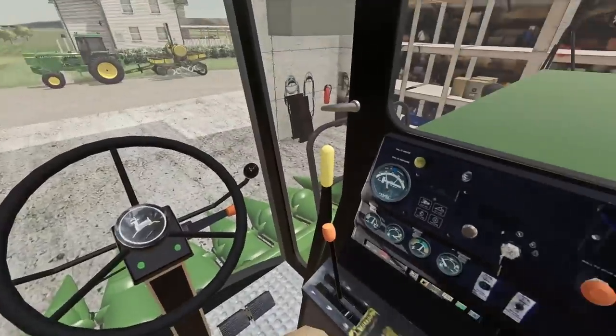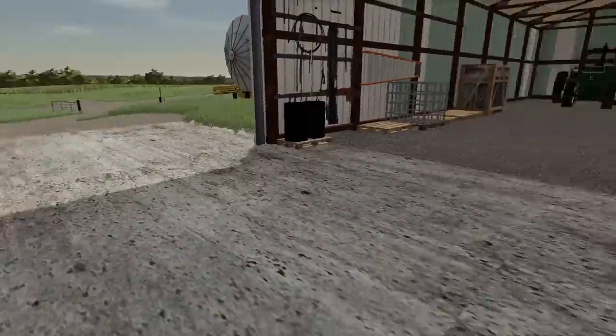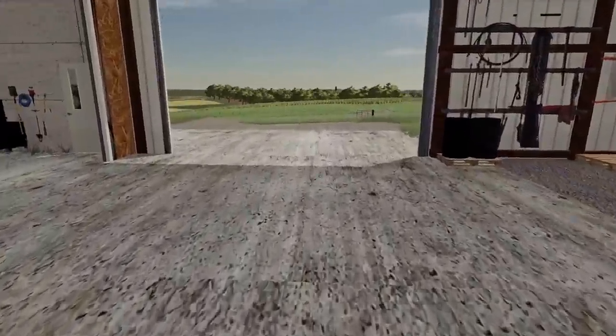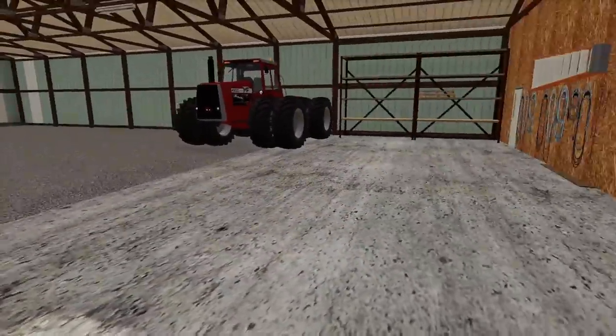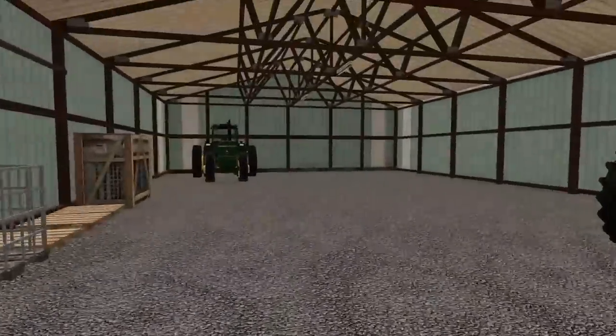Oh, I love the sound. The old 8820. The only thing is we may have to move the old Massey to get her through here. Because it might be... we'll probably be able to make it. I don't think we'd fit through here. I think I'm going to have to come around, slice in here, and then park it back there.